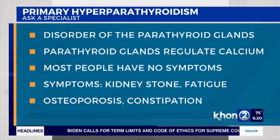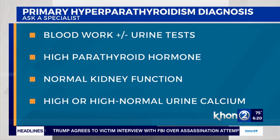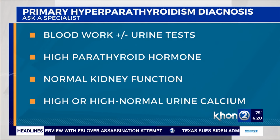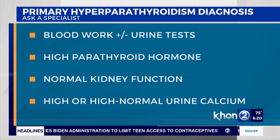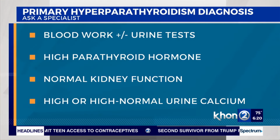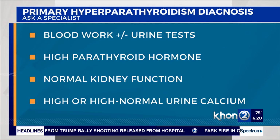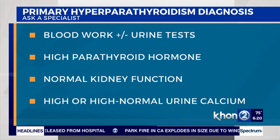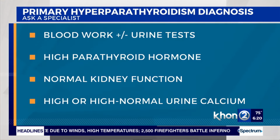Now, for viewers who may not know, how is primary hyperparathyroidism diagnosed? So it's diagnosed usually with blood and urine tests. The common blood chemistry panels that are ordered by primary care doctors include a calcium and also a measure of kidney function. Additional labs that we would order include a parathyroid hormone level, a vitamin D level, and sometimes a 24-hour urine collection. And in primary hyperparathyroidism, we see high calcium and high parathyroid hormone. The vitamin D is usually normal, sometimes low. The kidney function is usually normal, or at least at a patient's baseline. And the 24-hour urine calcium would show normal or high urine calcium.